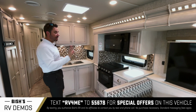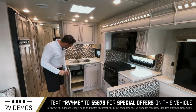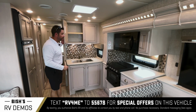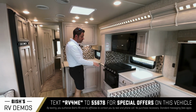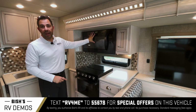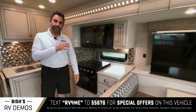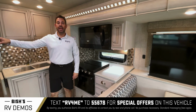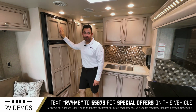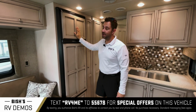But point being is, when the slide is out, you have a nice L-shaped kitchen with plenty of space. You have quite a bit of cupboard space below the sink, decent amount of space above the sink, and you have the residential propane burner oven and 3-burner cooktop. The Whirlpool microwave is a standard, residential size microwave, and your kitchen is opposing that 10 cubic foot Norcold fridge. And yes, for having drinks cold, there is an ice maker in here. That's key essential. I know it is.